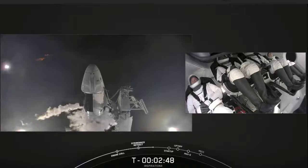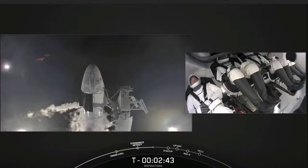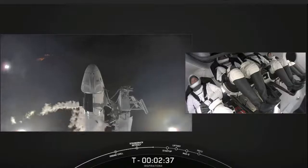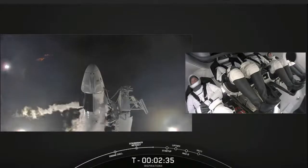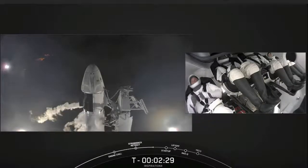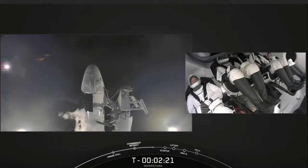And now under 3 minutes until the launch of Inspiration 4. Dragon has transitioned to terminal count and is on internal power. All right, and there's that call out that Dragon is now running on its own power. It is no longer connected to the power systems of Pad 39A. As you just heard, the crowd is super excited here at SpaceX headquarters in Hawthorne, California, as we are now under 2.5 minutes until the launch of the Inspiration 4 crew. That crew there can be seen on the right-hand side of your screen, buckled in and ready to go.